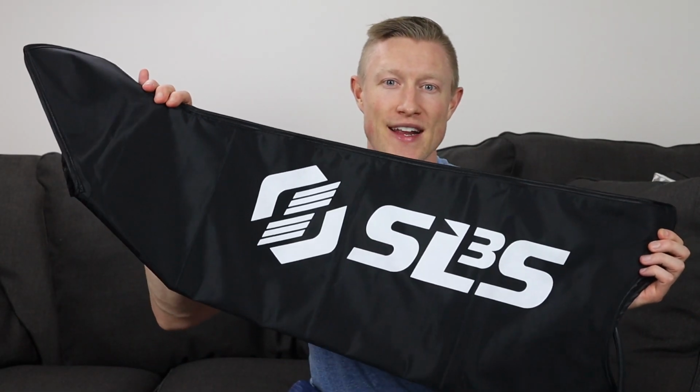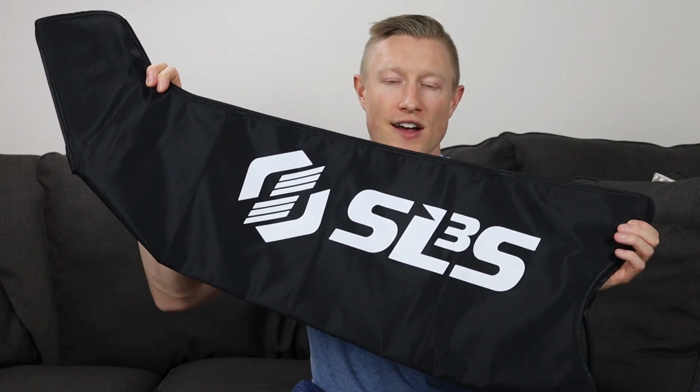Next up in 4th place is SLS3. SLS3 has 4 zones or chambers. They are not overlapping. You do have the ability to activate and deactivate individual chambers on the unit. It does have 23 different pressure settings that you can choose from, and it has a pressure range going from 30 all the way up to 250 millimeters of mercury. There's 6 different massage patterns that you can choose from with this. It does not have a negative gradient compression, and it's available in 3 different size boots.